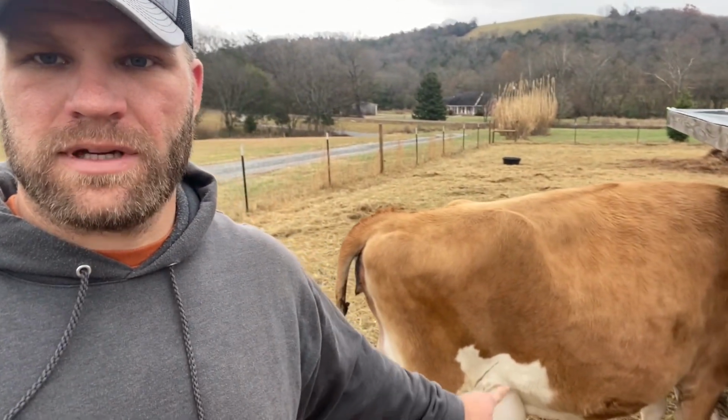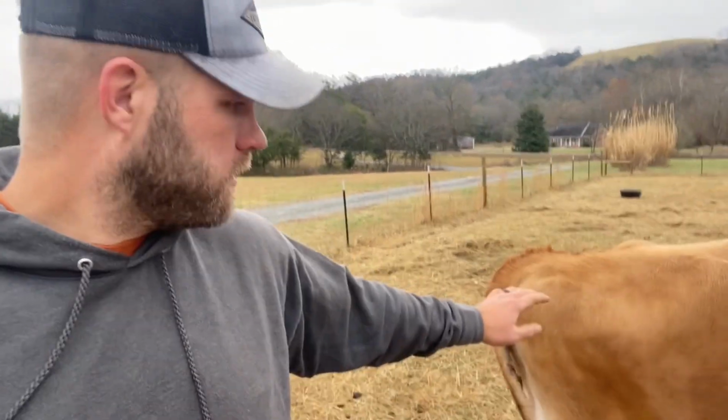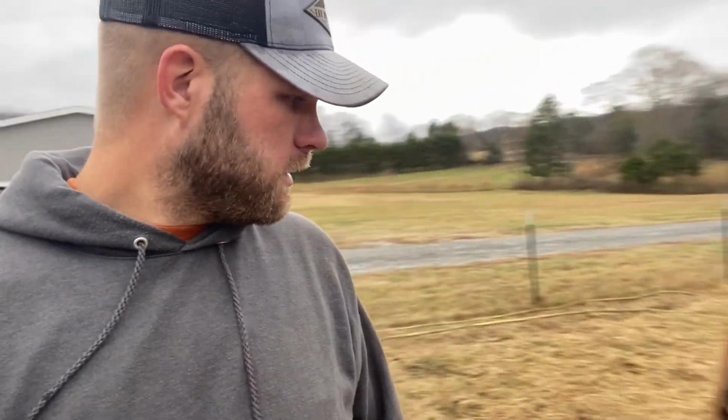Come on, girl. All right, got her in here, got her separated. She's got some mucus on her right there, a little bit coming out of her rear end. She's a little bit separated here. She's got a little bit running out of her backside, so it could very well be it. Which would be kind of cool because tomorrow's my birthday.